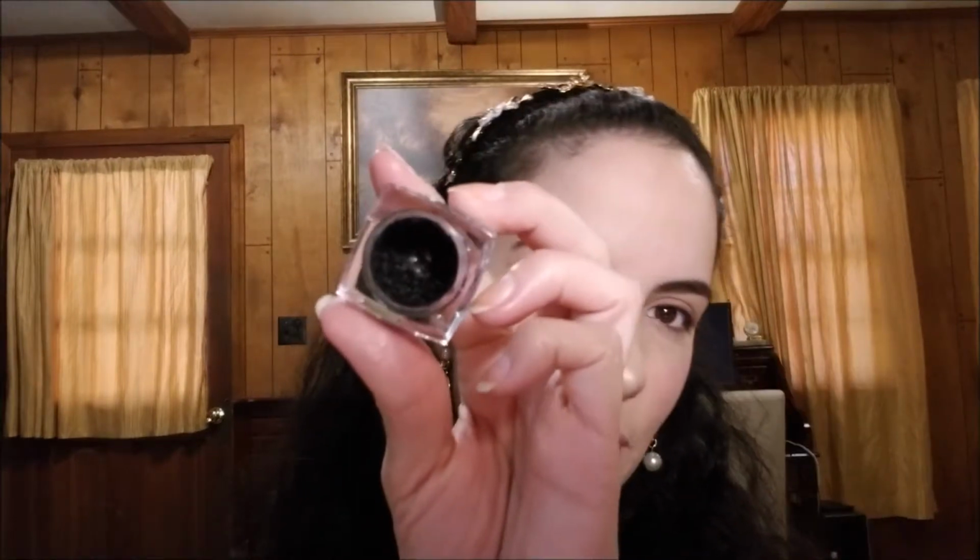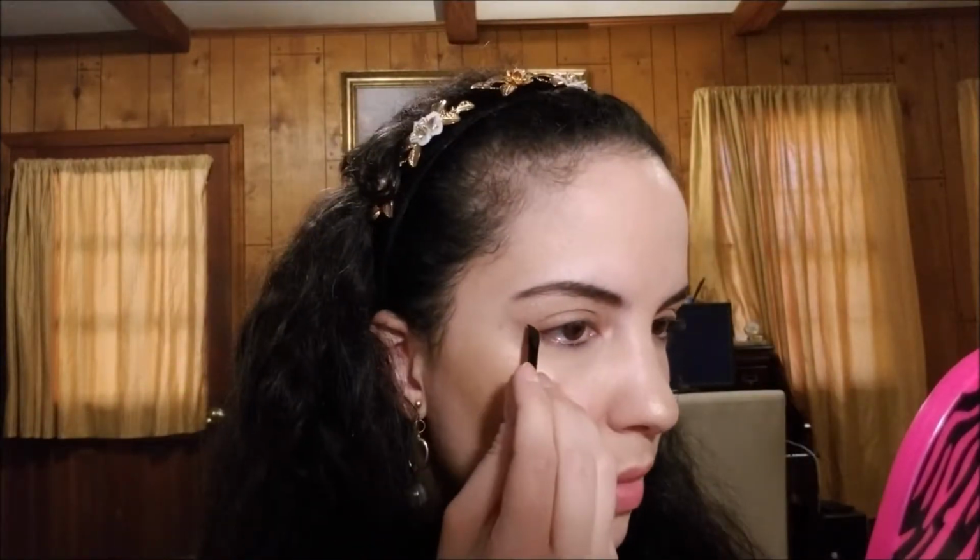So yeah, I'm gonna need some of this new one soon. Been using that a lot, but I love this stuff. And this is the hard part, trying to get these even. What I've started doing is I'll go from one side to the other with a little line like that. Try to get it somewhat even to start with.